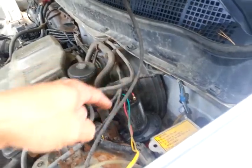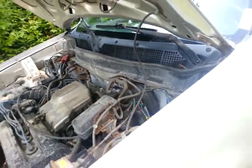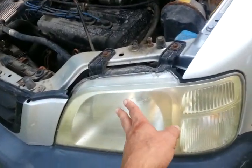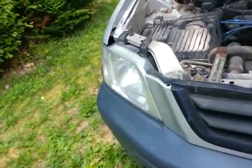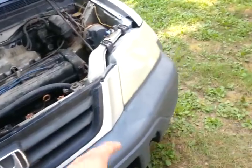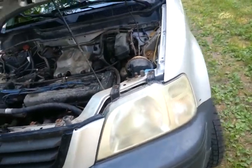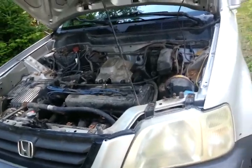Oh, there's one thing my cousin didn't tell me, though. And another thing that's common is, see, this one's all yellowed. This one's not too bad, but this one's pretty bad. I'll fix it whenever I fix it. Patch it now, fix it later, you know. But there's one thing my cousin didn't tell me.